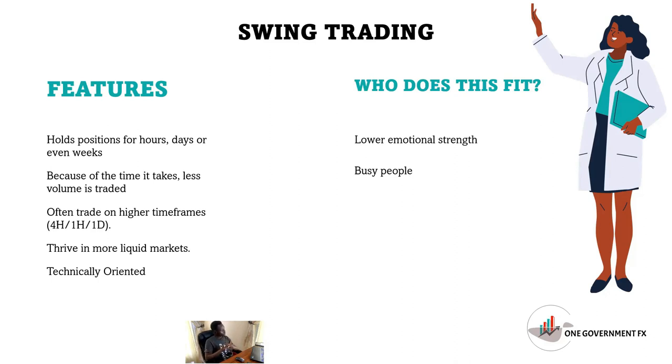Because of the time it takes, there's less volume traded. You're taking so much time to wait for your trades to actually yield however much you need, so you won't be trading as much as somebody who is trading for 8 minutes. So it takes your trading volume down a notch, and then you often trade on higher time frames: 4 hours, 1 hour, 1 day. I don't think they get to 1 week or 1 year. That's for a different kind of period.